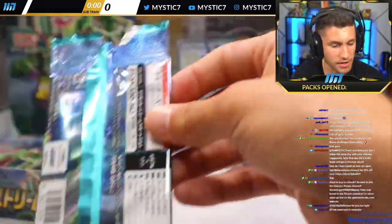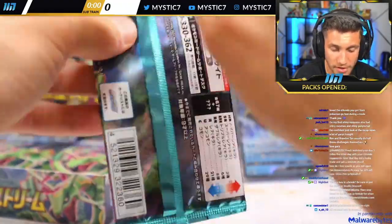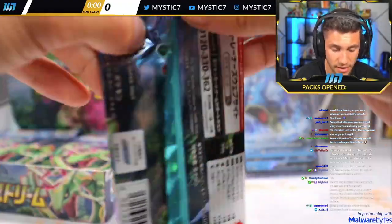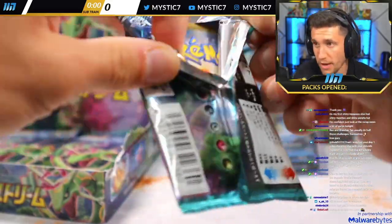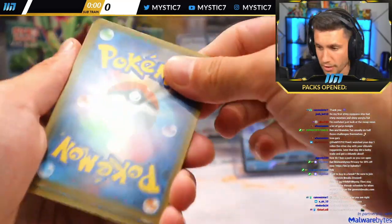All we need now is Rayquaza. Right. We already did. You know, we pulled the Rayquaza VMAX and the Rayquaza V tonight. Like we've been really, really lucky just across the board of the pack openings. We've pretty much seen a little bit of everything.